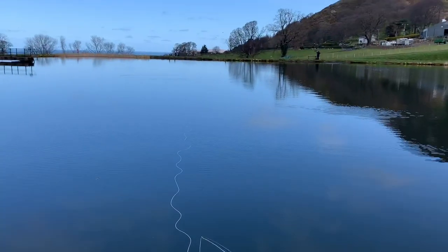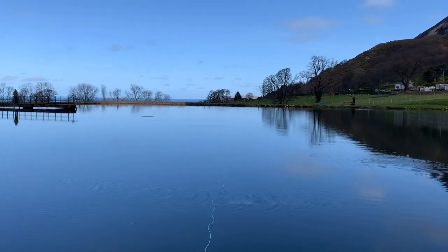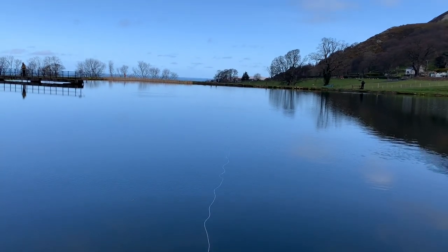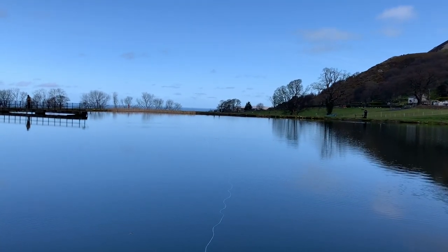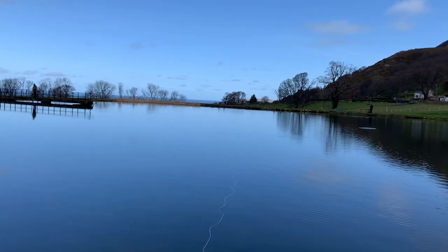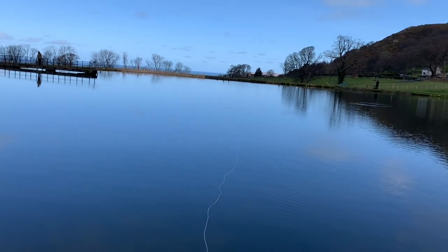Gone back to my floating line now. No luck underneath. The fish are definitely in the top layers. You can see them rising, and I've seen a few flies hatching, so I've just gone back to the floating line. The small CDC olive on the point and a cormorant on the dropper. See if I can get anything to respond to this now, hopefully.